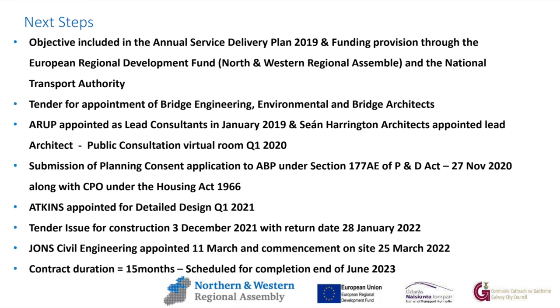So this was in the middle of, I suppose, quarter one 2020, if you remember. It was the commencement of the lockdown, so we had to reinvent ourselves. And what we did was we introduced a virtual room, the first of its kind in the country. So we advertised it publicly to let people know what we were doing. We had a virtual flight through of the bridge as well on it. And we got something like 2,000 hits in the first few days, and I think it was 47 submissions. So that was the non-statutory public consultation, to discuss it with the public.